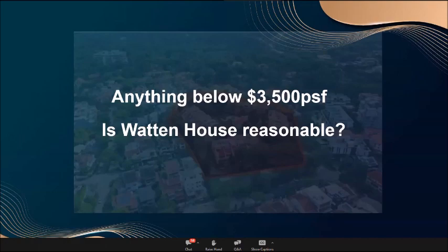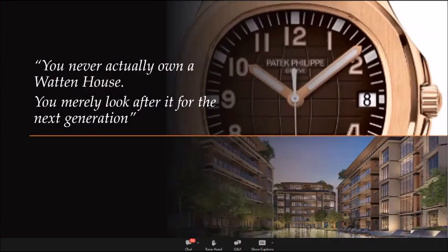Okay, so again, I want to share my inspiration for Patek Philippe. When I discovered WATTEN House, I really thought, wow, it's really meaningful. So I changed it: you never actually own a WATTEN House, you merely look after it for the next generation. This is very cool. This is not just a catchy phrase, but a mindset.